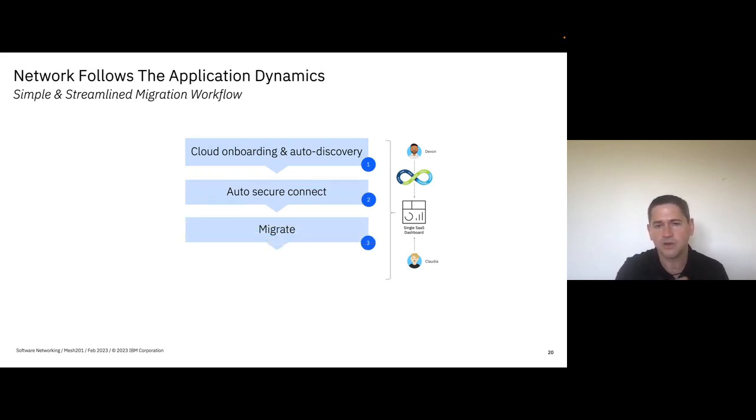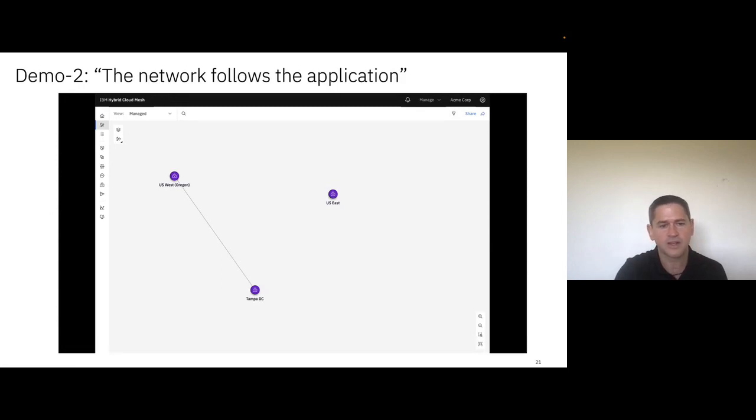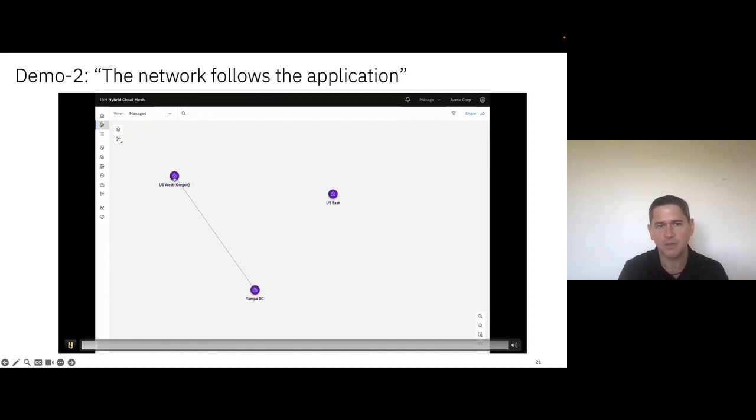And then Devin's going to go ahead and complete the migration when he's finished his tests on that application that's moved to the cloud, and then shut down the one that was existing in the OpenShift environment on-prem. And then they're both going to observe this over time. And you can see here, you'll see how they managed to do this in a matter of minutes. In this particular demo, we are just going to look at the Canvas view here because there is little or no changes that actually take place in IBM Hybrid Cloud Mesh. This is just the system working. So all of the changes kind of happen in the background.